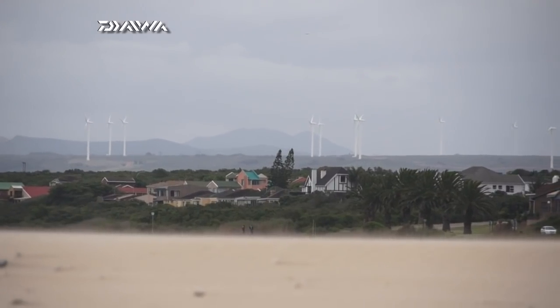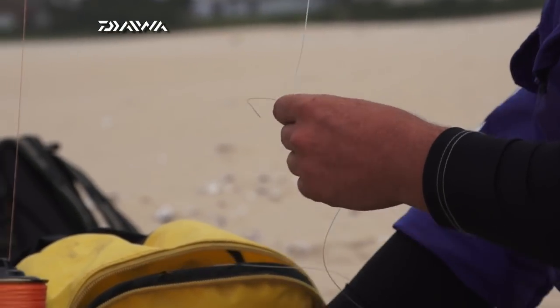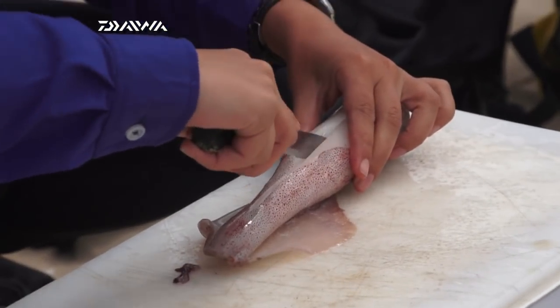The wind's getting stronger and stronger. Might not be pleasant in the next couple of hours, but if you've got a bait in the water right in the end, it becomes pleasant quite quick.